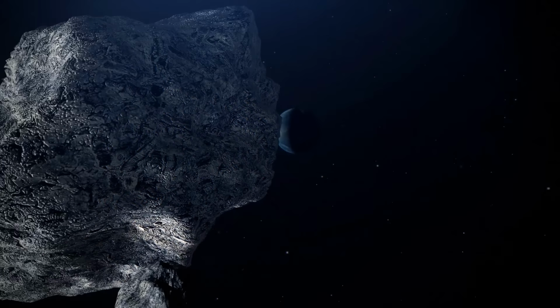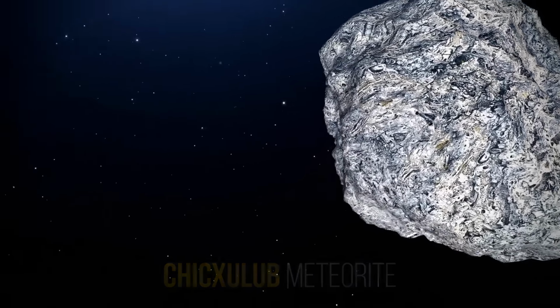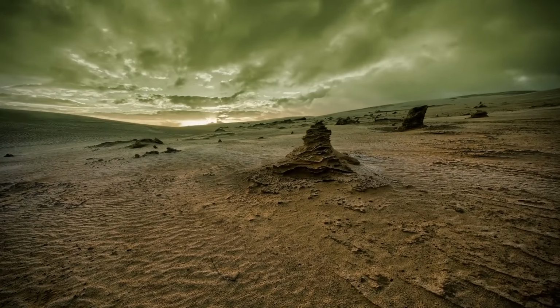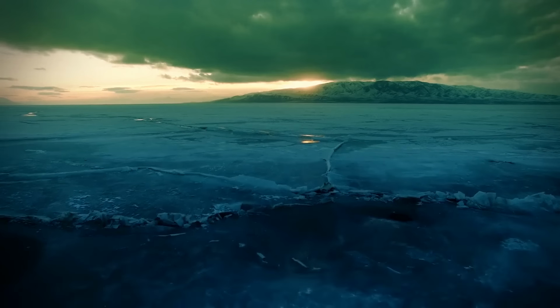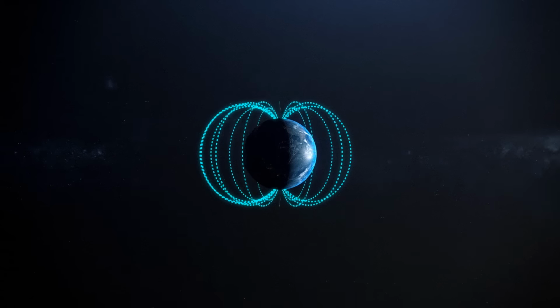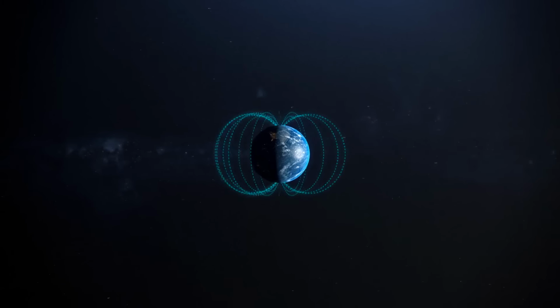It would probably be similar to the fall of the Chicxulub meteorite, the one that wiped dinosaurs off the face of the Earth. Then, poisonous gases spread all over the planet, causing one of the greatest massive extinctions in the history of Earth. Oh, and we would also lose the magnetic field, like the cherry on top of the cake.